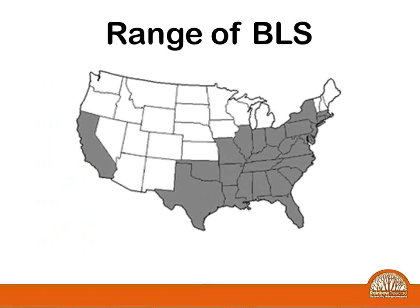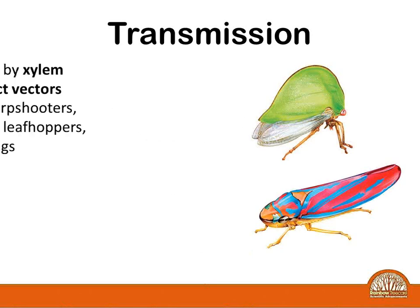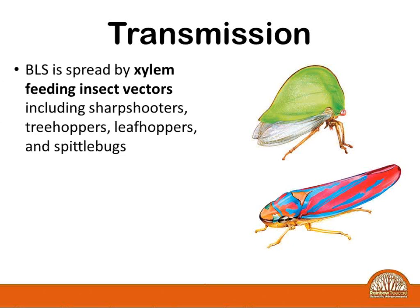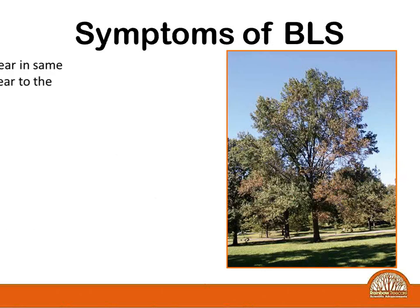The range of BLS, as you can see, is spreading rapidly. About 20 years ago, it was not in New Jersey, where I'm located right now. So since then, it's moved up, and it's gradually moving north. And how is it moving? It's moving through insects. Insects that are feeding on the xylem, that are sucking out sap. And what they're doing is they're moving from an infected tree to an uninfected host tree, spreading the bacteria in that fashion. Certain plants are also susceptible to this bacteria, but they're not showing very many symptoms. They don't show the symptoms as certain trees like the oaks and the maples and what have you.